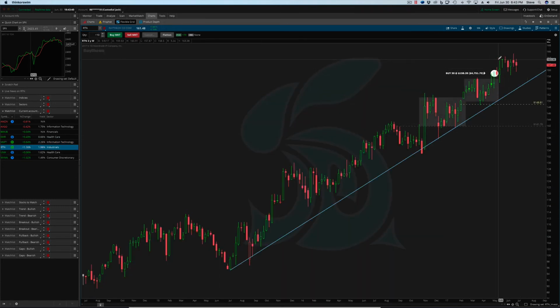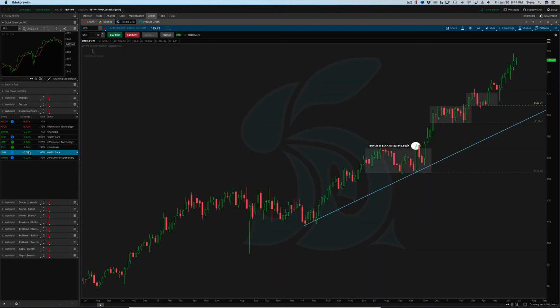RTN, similar situation. Looking like with all these wick lows, maybe this is going to be the next support area. But I want to see that breakout. All right, I want to see that breakout to trail stop up. We'll see how next week reacts, but I'm hoping we can get that breakout over 163.50, trail that stop up.